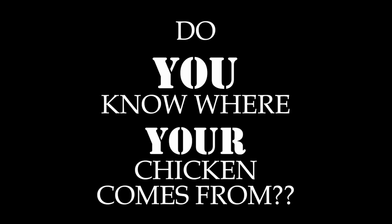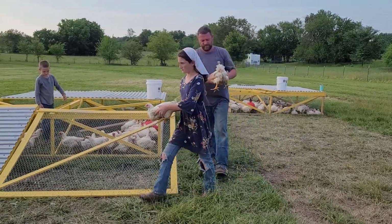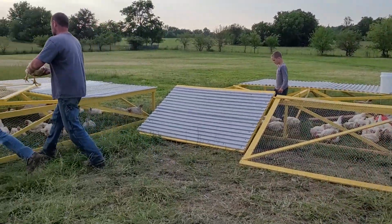Do you know where your chicken comes from? If you didn't, now you do. And if you're buying conventional chicken, it most likely comes from a rat-infested, disease-ridden place, and the poor, abused chicken you're eating contains vaccines, antibiotics, and GMOs.